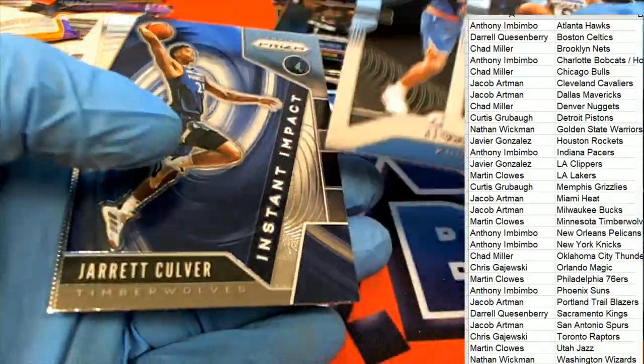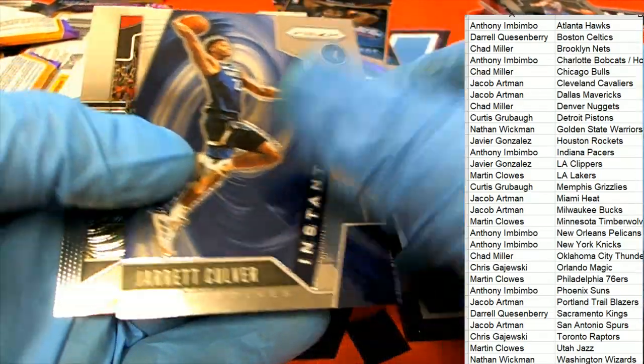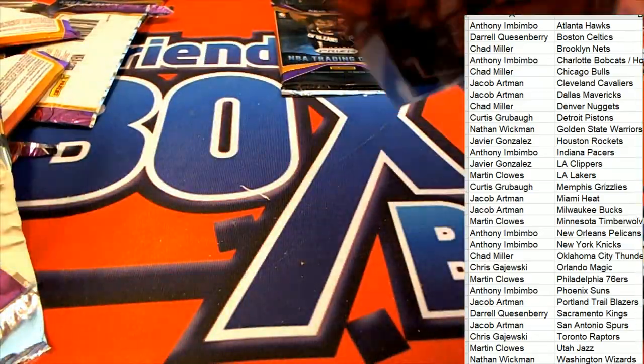What else is popping out of here in Prizm? What's it gonna be? Nice RJ Barrett. Boom. Jarrett Culver. Come on, let's see that Zion with one of these last couple packs.